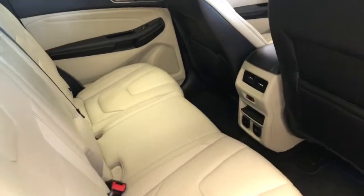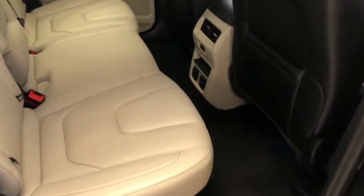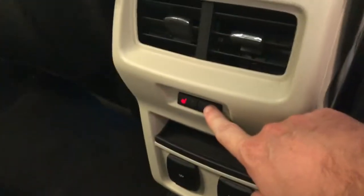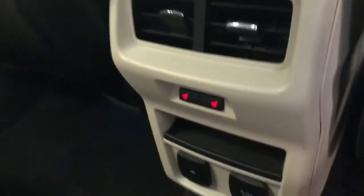As we look in through the rear, this would be in the mid-size SUV segment. So you can see on this 5-passenger SUV, there's very ample leg, hip, and shoulder room for your rear occupants. Also want to point out here, you do have rear heated seats along with the front. We do have the full flow air console.